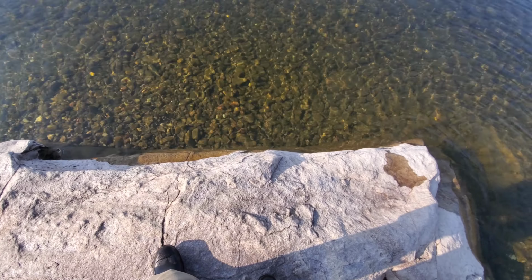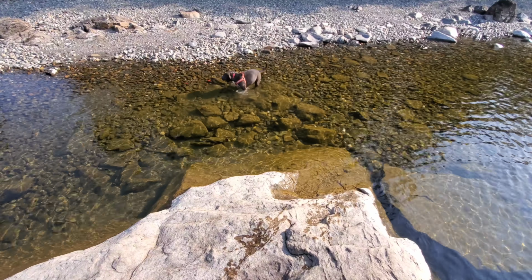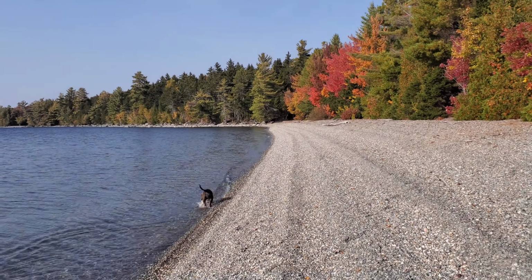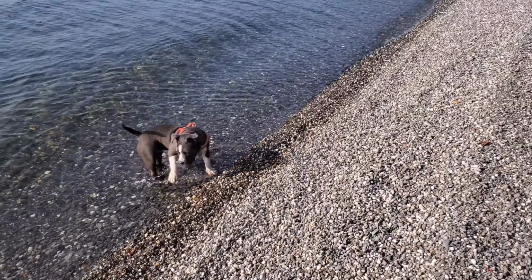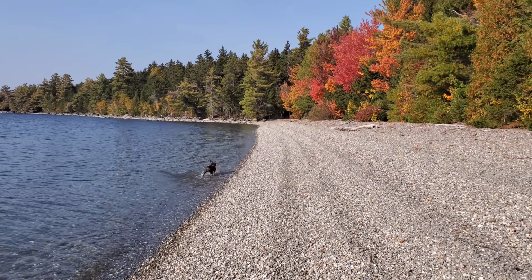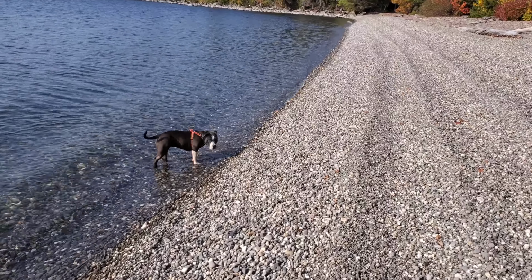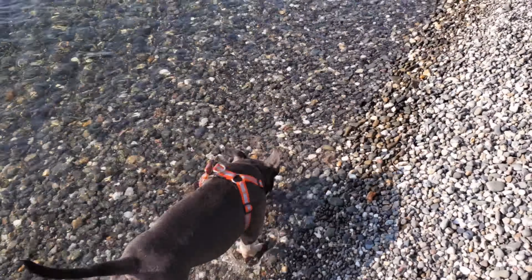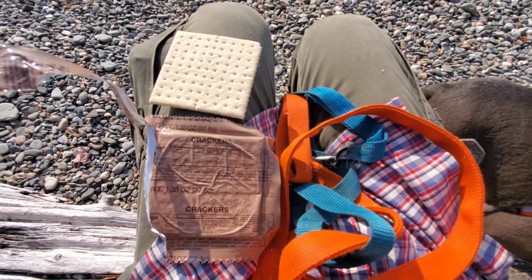The water here at this rock is currently deep enough to do a cannonball. It's actually pretty warm out. The water's not too bad either. Check it out, 2 loons. Oh, they just dove down to get some fish. Just having a quick snack before we go back.